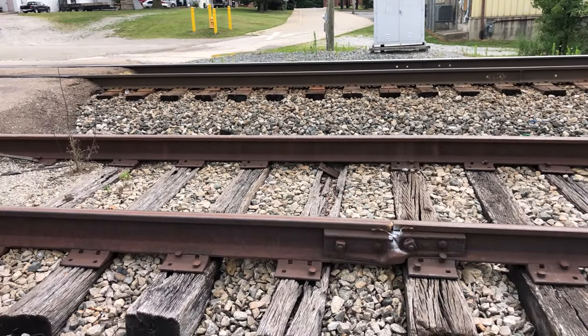But wait, there's more. Of course there always is. Hey, I'm picking up a Norfolk Southern train on my scanner. Norfolk Southern goes through the town here also. And we've got a northbound, so I'm going to catch you at another crossing up here in town. So this will be pretty neat. They really fly through here. This will be awesome. Keep the video going, son.